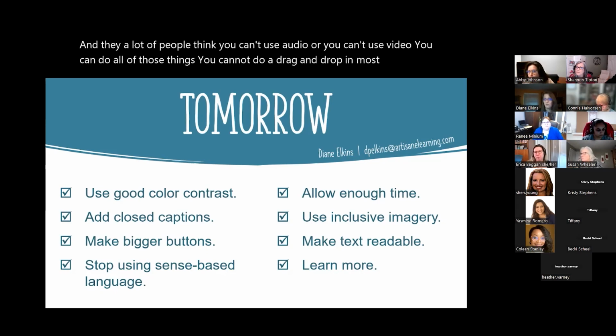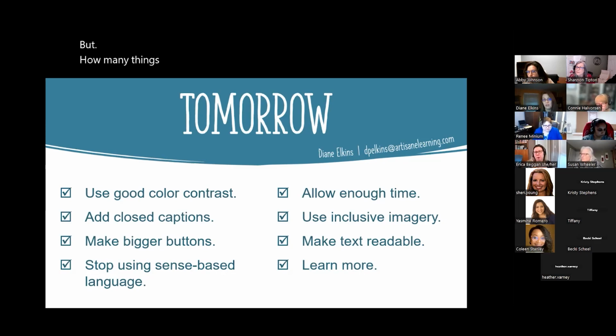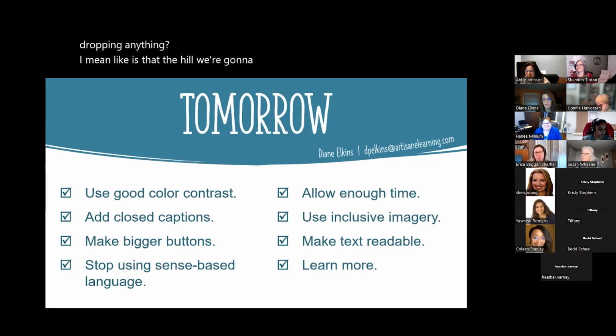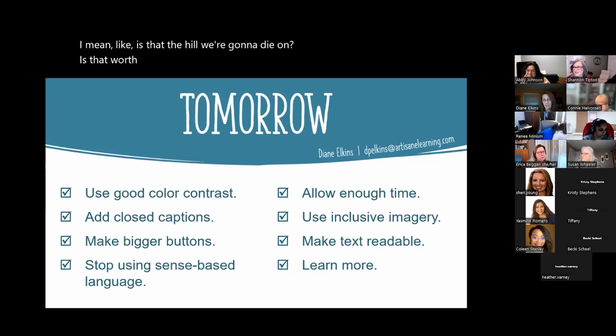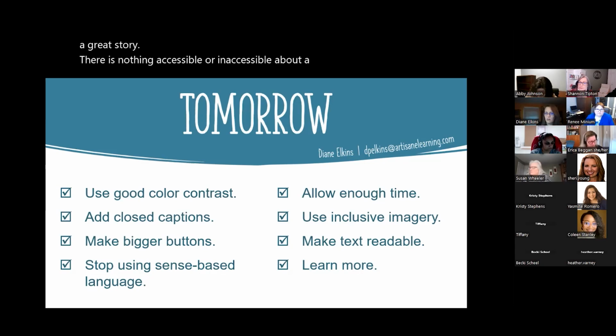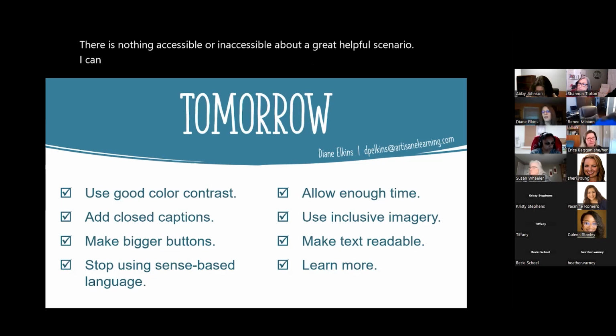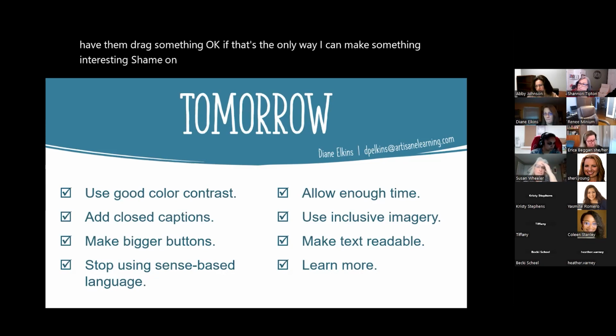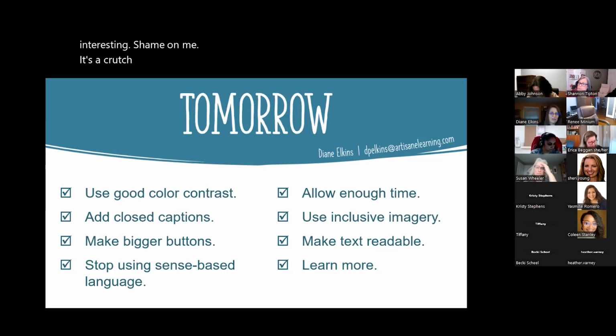But how many things in your life have you learned without dragging and dropping anything? Is that the hill we're going to die on? Is that worth inequality? Really? Are they that important? We can still be creative. There's nothing accessible or inaccessible about a great story. There's nothing accessible or inaccessible about a great helpful scenario. I can do branching, I can do all kinds of stuff, but no, I can't have them drag something. Well, if that's the only way I can make something interesting, shame on me. It's a crutch. Okay, so there's my little, I'm getting a little soapboxy again here.